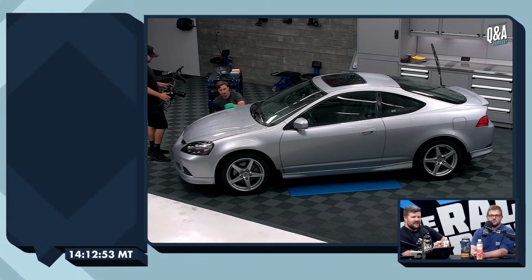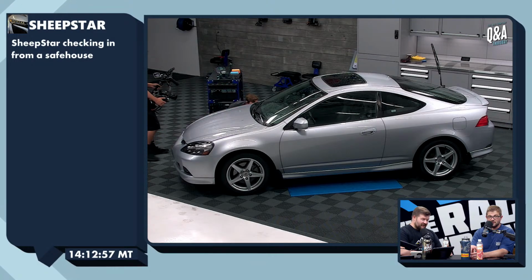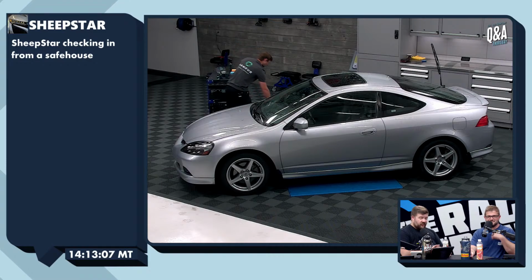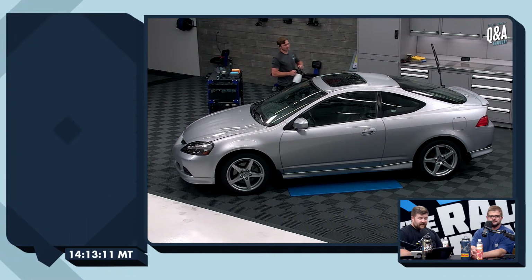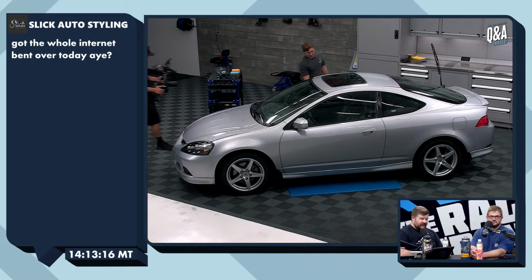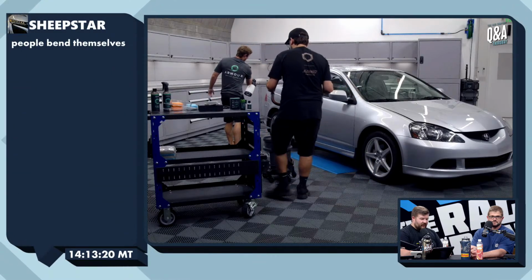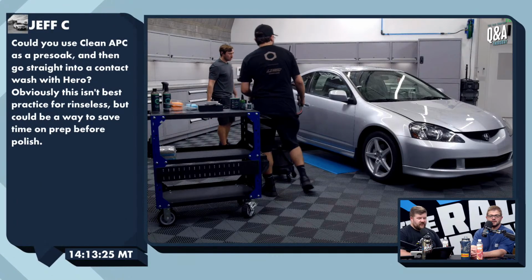Next up here we've got Sheepstar checking in from a safe house. I don't know what that means, but I hope you're staying safe out there. Safe is in the name. Presumably he's staying safe. Let's hope it stays that way. Got the whole bent over today, says Slick Auto Styling. Okay, maybe that's a reason for the safe house. And then Sheep says people bend themselves. Yikes. Showtime from Quality Touch, fire emoji.